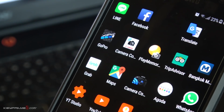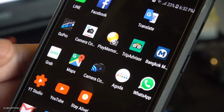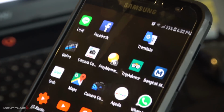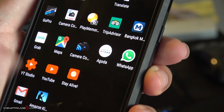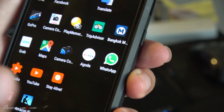Now, the reason they're my 10 best apps for Thailand is because I use them pretty much all the time. But you can use these apps, I guess, in other Southeast Asia countries, or in your own home city. You can use them too. But mainly I use them here in Thailand.